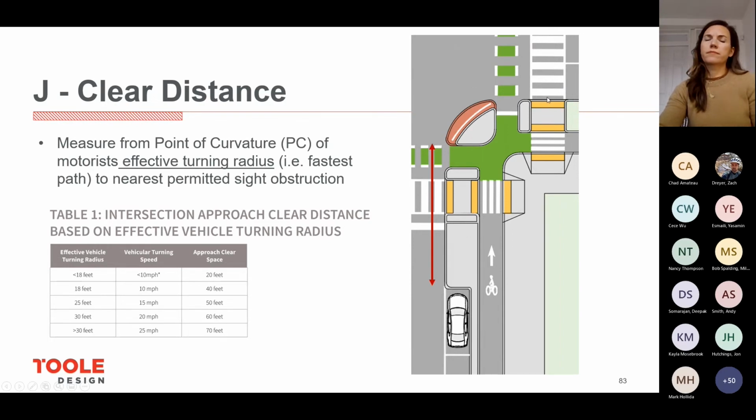Here. And so by default, if you are providing the minimum 15-foot radius for the intersection corner and at least the 20-foot approach clear space, which is the smallest allowable amount, 20 feet plus 15 feet equals 35 feet. So as long as you're meeting the 15-foot corner radius and minimum approach clear space, you will also be in compliance with the county's minimum parking offsets from intersecting side streets. Yeah, thank you for clarifying that.